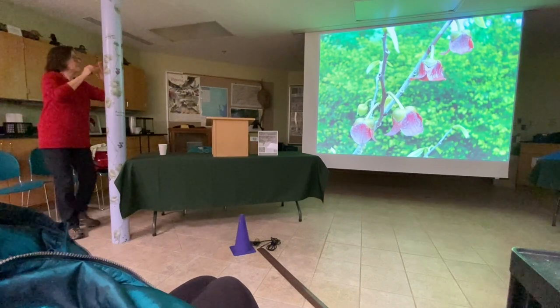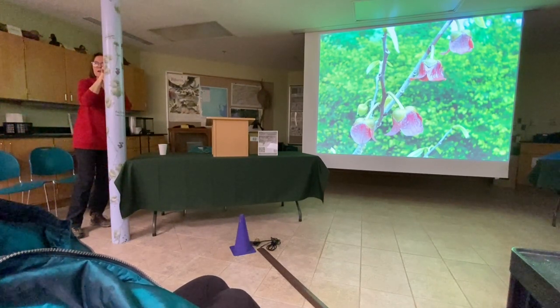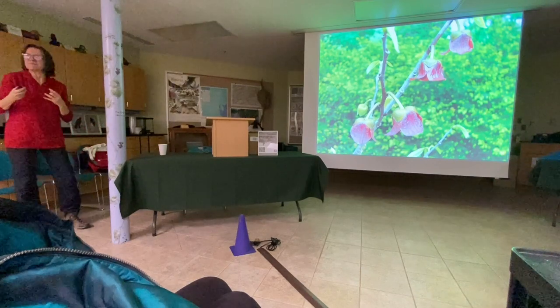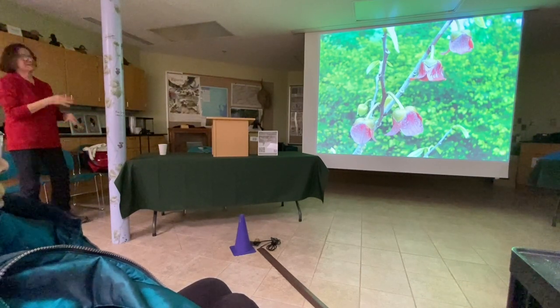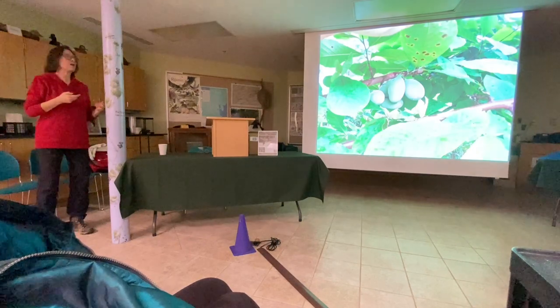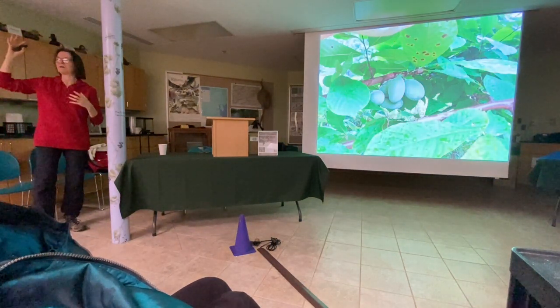They have these pretty flowers in the spring. If you get close enough, they have a kind of funky smell, because they smell like rotten meat because they're pollinated by insects that are attracted to rotten meat. But they're really pretty little flowers, and then they give rise to these beautiful fruits, pawpaws. They're custardy and delicious. How many people have ever tasted a pawpaw?